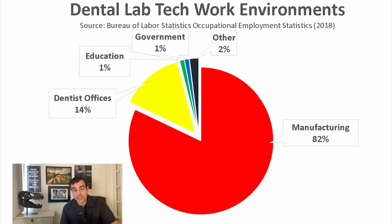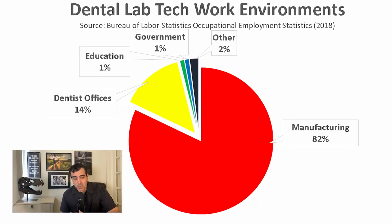The other thing to keep in mind is the manufacturing industry has the greatest number of job opportunities for dental lab techs. 82% of dental lab techs work in manufacturing. Only 14% of dental lab techs work in dentist offices, 1% work in education, and only 1% work in government, which, as I covered before, is the most lucrative work environment and industry for people in this occupation. So that covers the job market for people in this occupation.